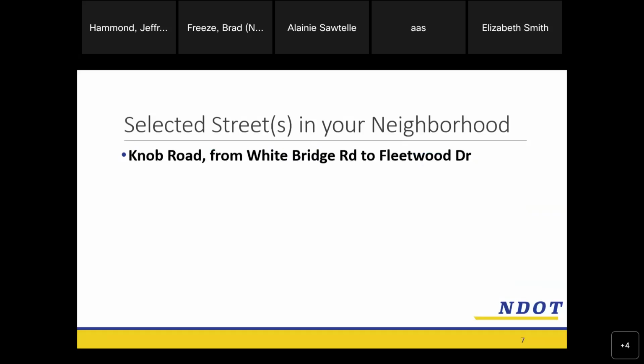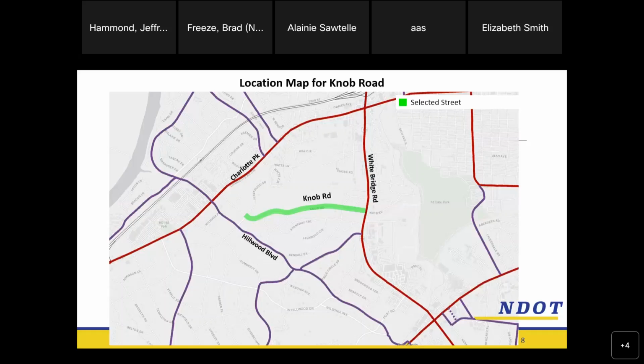Your composite scoring ranked high enough that you were selected for the project. So we are looking at Knob Road from White Bridge to Fleetwood. That's the four-way stop there where it becomes Russell, although I think it does become Russell a little in advance of that. And here's a picture of that. White Bridge to Fleetwood is here. White Bridge, the red line designates that.